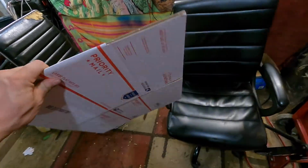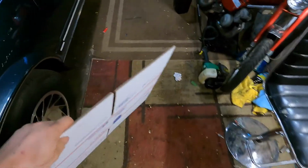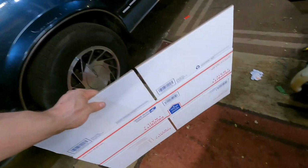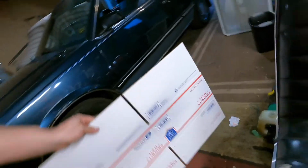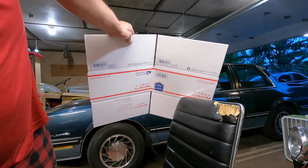Alrighty, getting the spare parts packed up for a rural Vermonter for the Cadillac Cimarron, just because I want to send him some spare parts just to make sure it makes the trip. So bear with me. This is going to be the worst camera work I've ever done, and I'm cool with that. Alright, just going to set that there. Does it still see? Perfect.